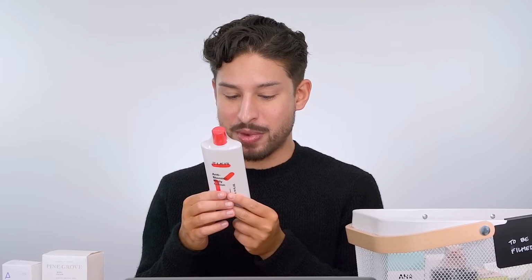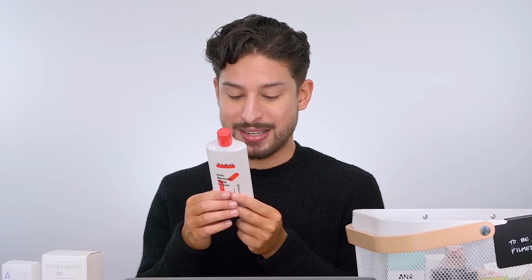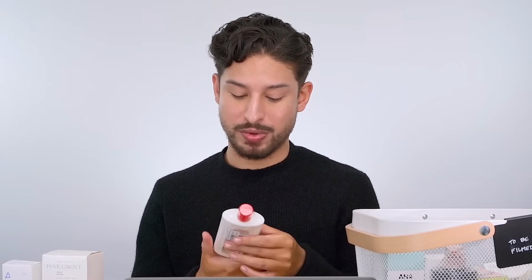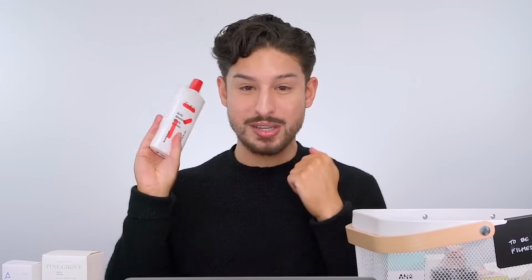Ingredient wise, it has niacinamide, it has calamine, it has bisabolol, lactic acid, zinc PCA. So a lot of ingredients geared towards exfoliating and preventing blemishes. And again, it's geared for the body. I've never used this. I've never even swatched it before, so I can't even tell you the texture or experience about it. But I've been wanting to try this for a very long time, and I'm excited to finally get my hands on it. So I have a review.